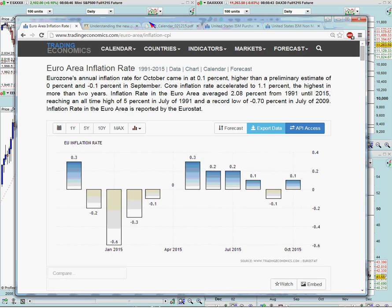But most likely it'll be in line at around plus 0.2%, which does continue this little bounce we've had off this brief dip back into deflation that we had in September.